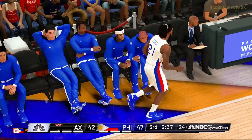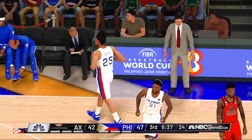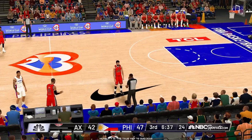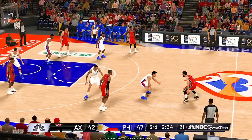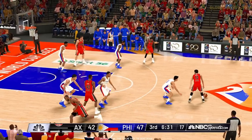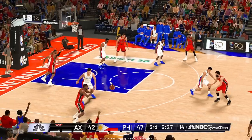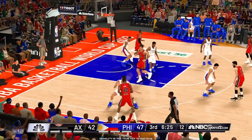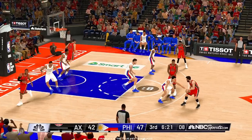Rodriguez with it, picked up by Thompson. Rodriguez against Thompson. Rodriguez passes to Daniels. Just five to shoot. Will it go? The shot misses. The scoring efficiency has been low, and it's not helping them on the scoreboard.